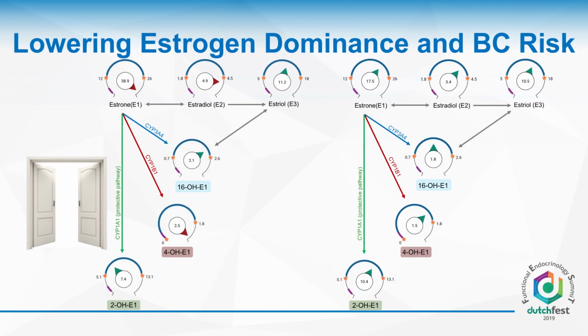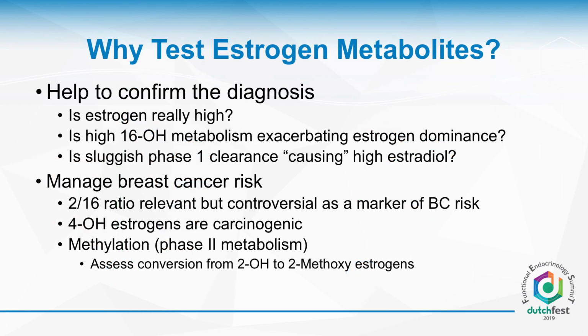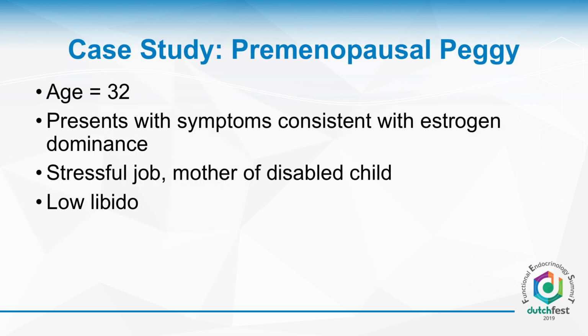And so this leads us to how do we address breast cancer risk? By lowering this estrogen dominance. That's the door we want to help our patients walk through. And we do that by looking and measuring their 2:16 ratio, measuring the 4, making sure they're methylating, helping the liver, etc. So we're just going to close on a case.